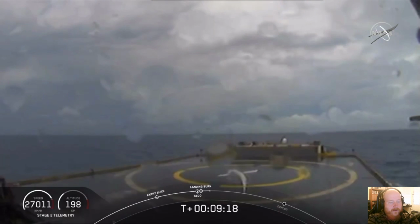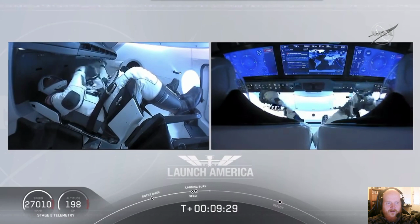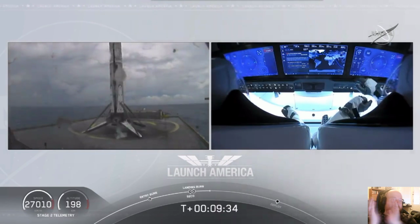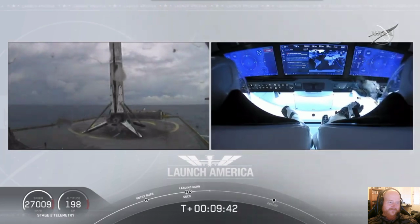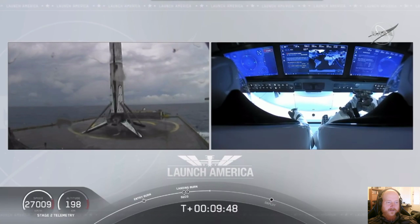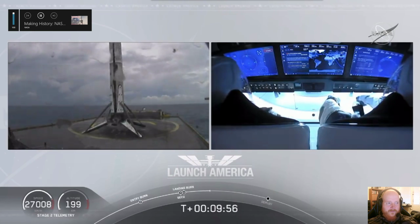What you're seeing on your screen is a live view of our drone ship, where our first stage will be coming down. Looks like we lost that live view, but we'll wait for confirmation of that landing shortly. Oh! Look at that! You can see on your screen, Falcon 9 has landed. Wow! This is the first Falcon 9 to carry humans to orbit, so very exciting for us. And it's landed. As you can see on your right screen, Bob and Doug are still making their way to their targeted orbit. M1D to recovery one. So exciting today.